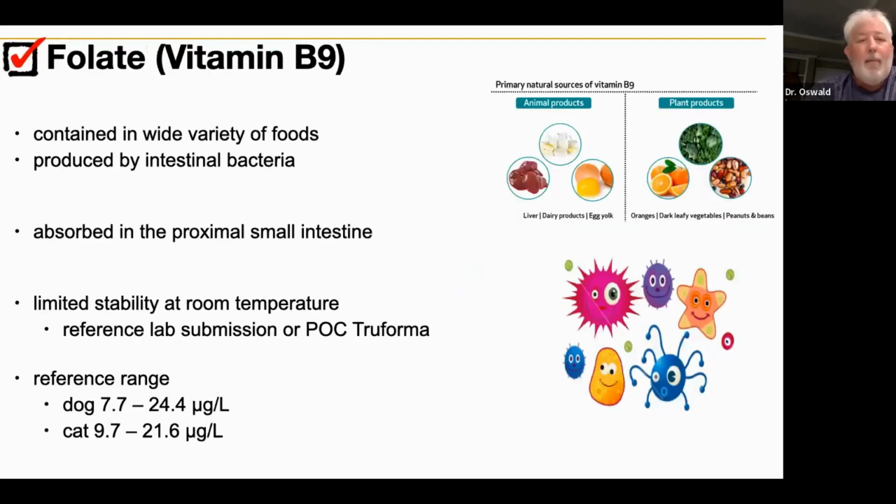Now, what about vitamin B9, folate levels? So again, we tend to run these two vitamin tests together when we're assessing intestinal function. Vitamin B9 or folate is contained in a wide variety of foods, not just protein-based. It can be in vegetables and liver, dairy, meat products. It can also be produced by intestinal bacteria, where again, vitamin B12, cobalamin, was not.